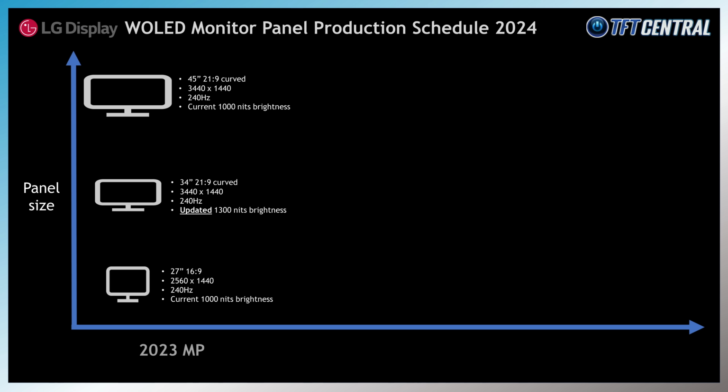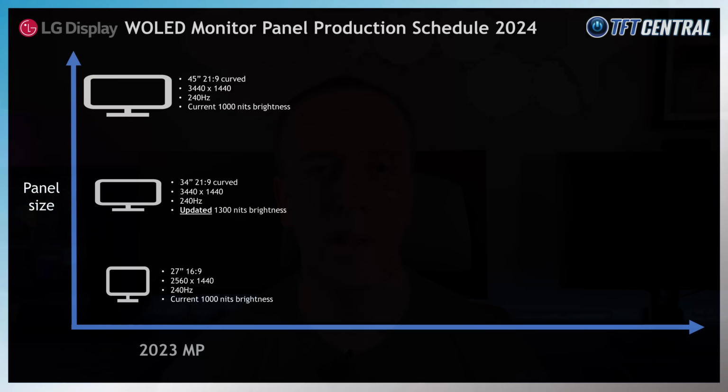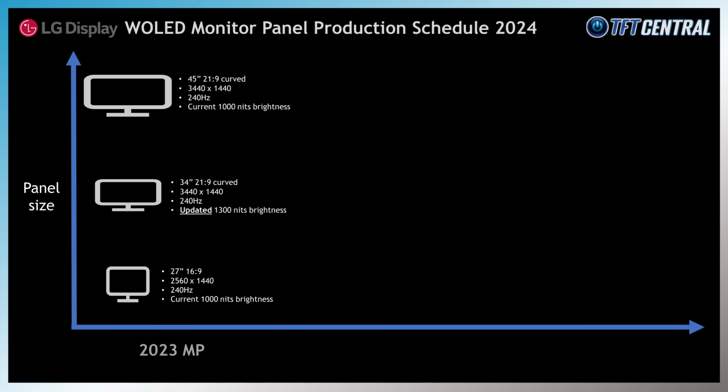This is actually the first time that LG Display will directly compete with the other OLED panel manufacturer Samsung in the monitor segment. It will be a direct competitor to Samsung's current 175Hz QD OLED panel of this size and their planned future 240Hz version of the same panel. LG Display's WOLED panel has got an increased 1300 nits peak brightness, and there's already been 2 monitors announced so far featuring this new panel.